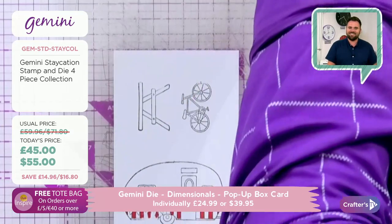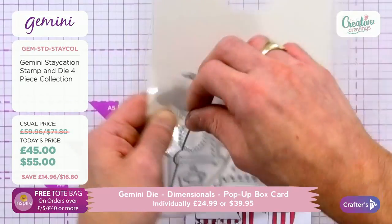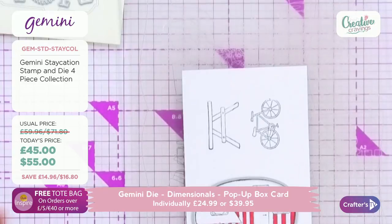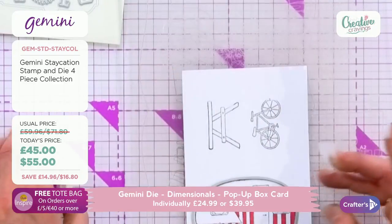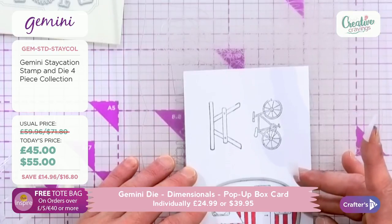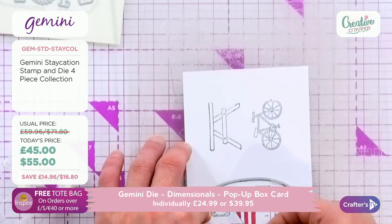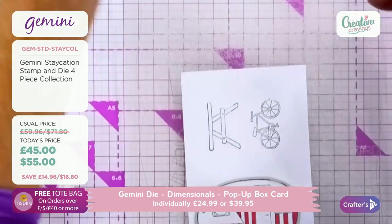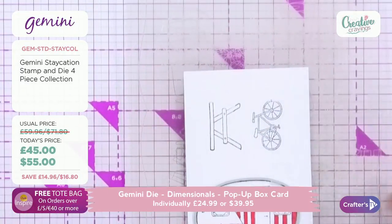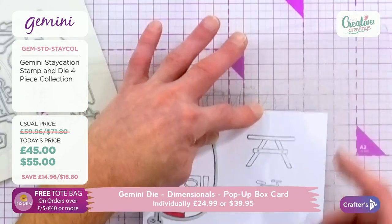So what I'm just doing now is taking the die sets that coordinate with them, so let's take the caravan one off. You can see you can just place that over the top and I'm just going to use a bit of low tack tape and hold it into place. These are still our wafer thin dies, so these will go through your Junior as well, and many of them will also go through your Gemini Go or your Mini. In fact, I remember when I first launched these here in the UK, they all go through your Gemini Go or your Mini, so you don't have to have a large machine.